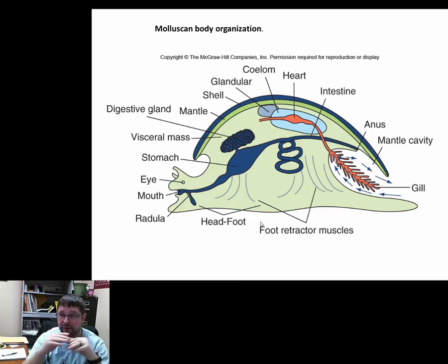Now, some of the organisms don't have a shell whatsoever, so they don't have this mantle excreting shell. Some have the shell internal, not external. Some have a closed circulatory system, so the heart wouldn't be open. So here you can see this heart and this opening. There's a lot of situations, but this is the general premise behind a mollusk.